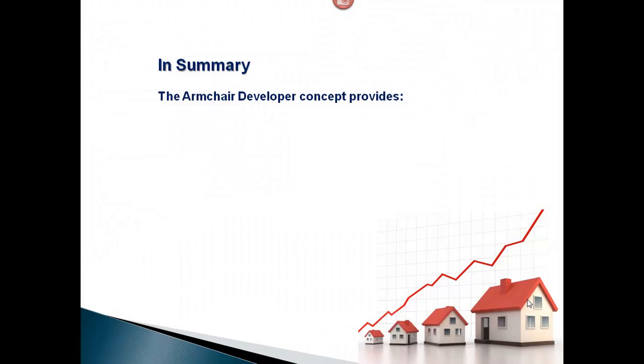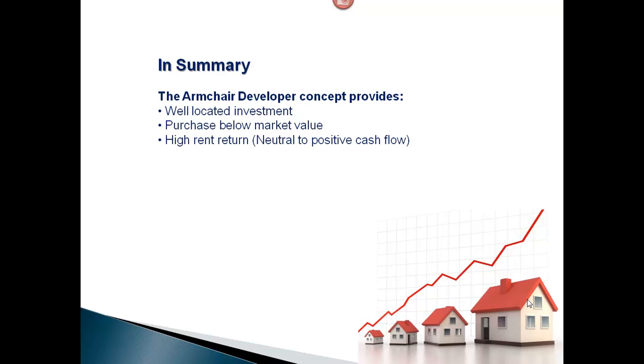So let's now go back and re-look at what we've got. So this Armchair Developer project is obviously going to give you a well-located investment. So we've gone through all the East Cannington fundamentals, and you can see it ticks all of those boxes that an investor would look at. It means that you're going to take ownership of this particular unit or units at well below market value. So you're getting the property at about 80% of its value. So it's a huge saving, and we'll go through this in a minute, compared to buying it through a real estate agent.